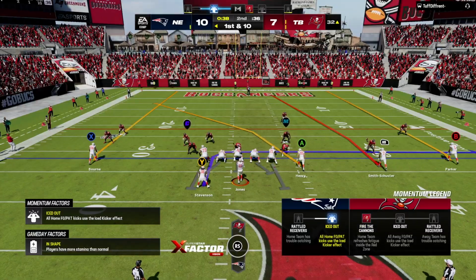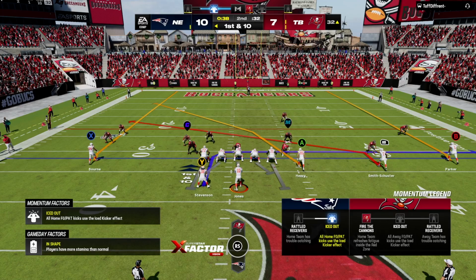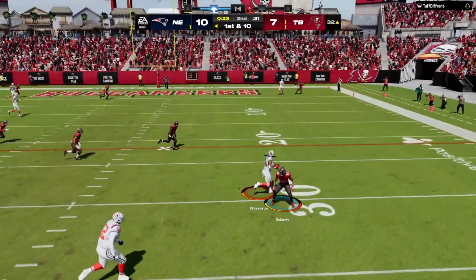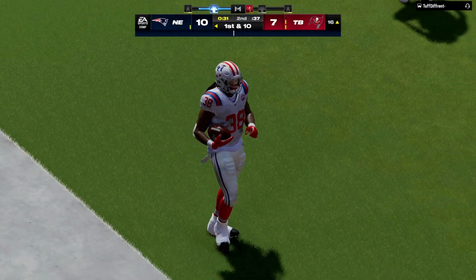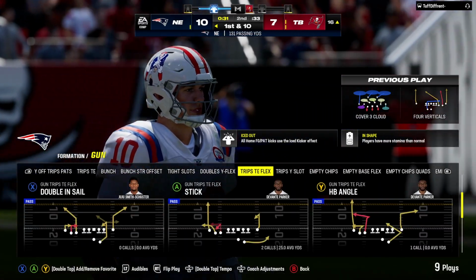From the 32 now, here's 1st and 10. Back to throw. Jones escaping the pressure right. He'll get this into the hands of Stevenson. And they'll have it in the red zone before he crosses over out of bounds. That's over 40 yards of movement with those last 2 plays.